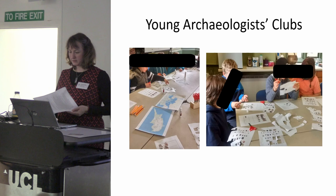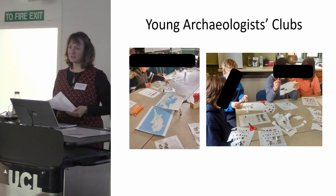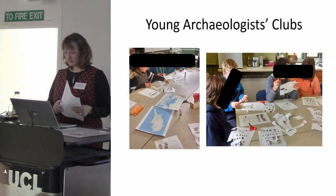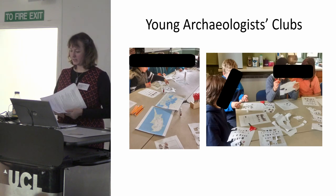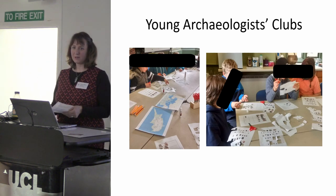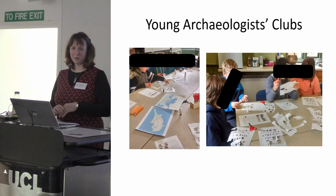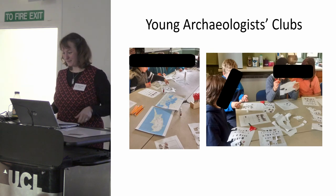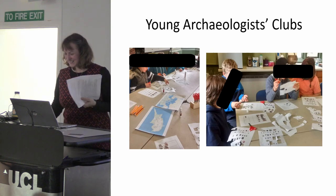We got them, in these images you can see that they are... We got them to lay out their own displays of the pottery. One of them just cut the bit of paper that I gave them into strips and stuck them down. And when I said, "Well, that's not really very creative," they said, "Yeah, but it's easier to do it that way." I thought, okay, can't argue with that.